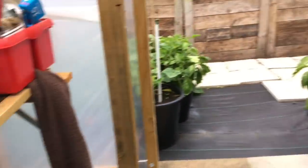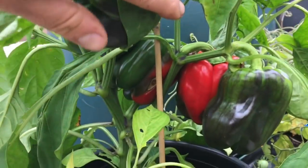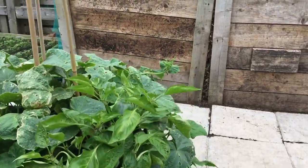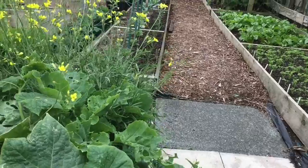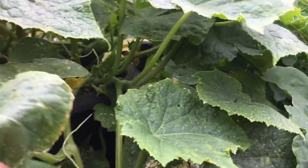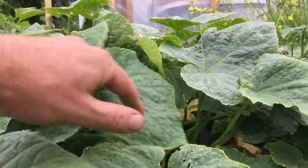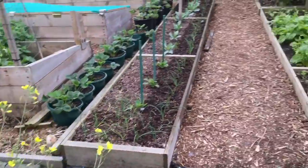Okay, so that is the polytunnel outside. The peppers are doing quite nicely, as I said, just as well as the indoor ones, and cucumbers, outdoor cucumbers, which are really lovely. I'm really happy with these. I can't see any on at the moment, but there are some somewhere in there. There's 3 or 4 cucumbers, so that's good.